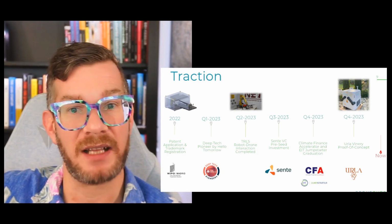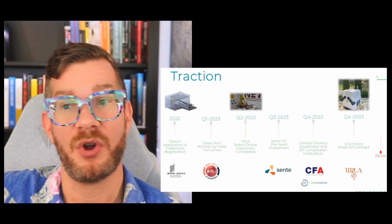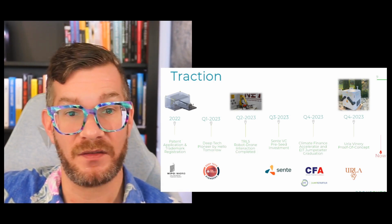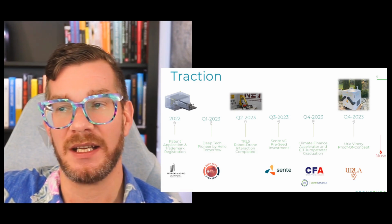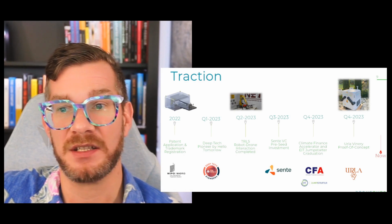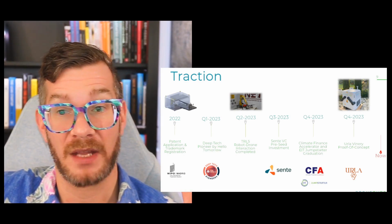It sounds like that is some sort of a technical breakthrough, which could potentially be traction, but I don't know what that is or why it's important to this company. They said they raised a pre-seed investment. That's great, but what that tells me is that they managed to convince somebody to invest in them. What I really want to see here is revenue, if there is revenue.